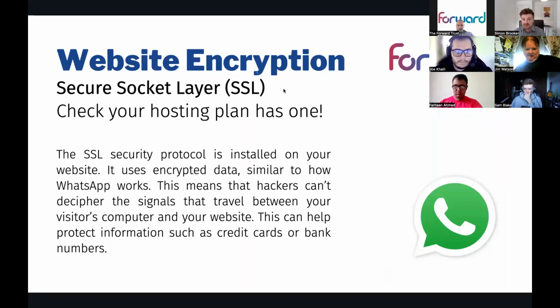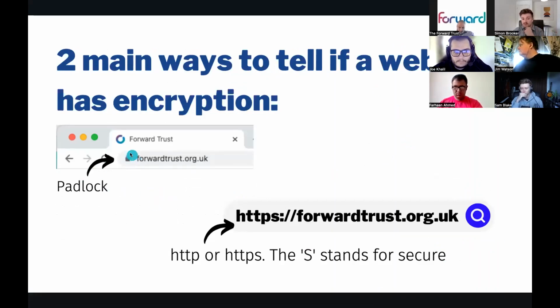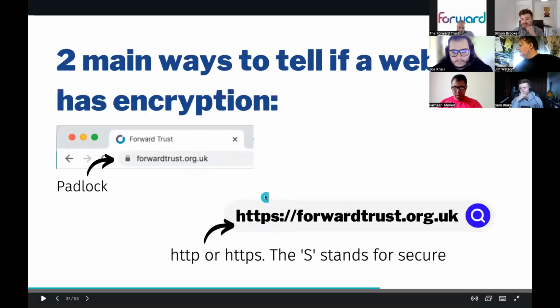So this brings me to the SSL certificate, and this is website encryption. This is a really important part of your web building. Imagine how you would use WhatsApp: when you send a text message on WhatsApp, the transfer of information is encrypted. And what that means is if anyone tries to intercept that transfer, they won't be able to decipher the information. Only people on either end can see that. These are some examples here of how to identify it. When you open a web browser, you'll usually see that padlock in the address bar, or that it'll say HTTPS rather than just HTTP.